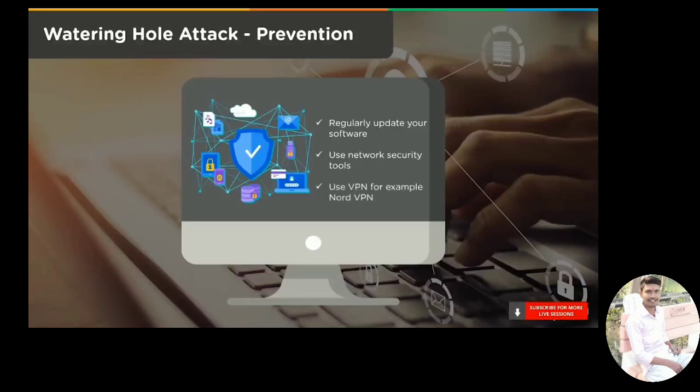To prevent a watering hole attack, it is good to conceal your online activities. This can be done with the help of a VPN and also through your browser's private browsing feature. A virtual private network, often called a VPN, provides a secure connection to another network over the internet. It acts as a cover to your browsing activity. NordVPN is an example of a VPN that can be used to provide a secure connection.